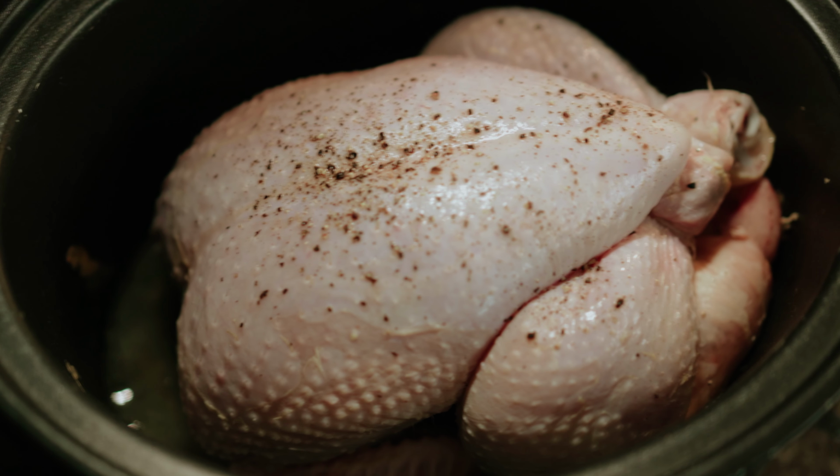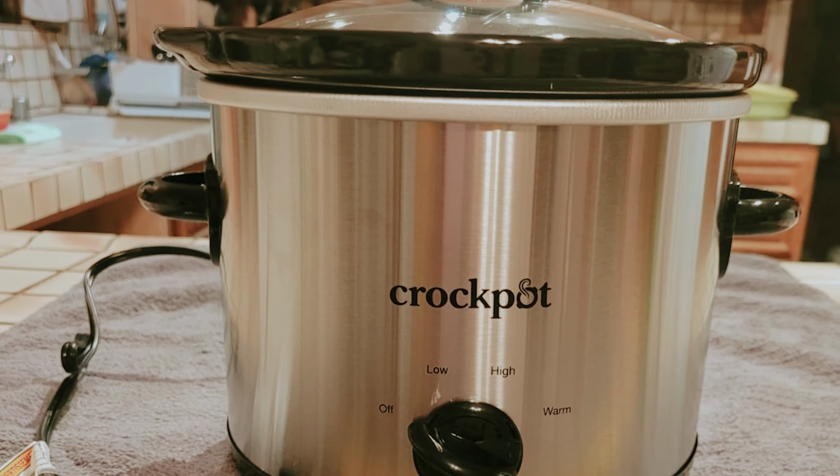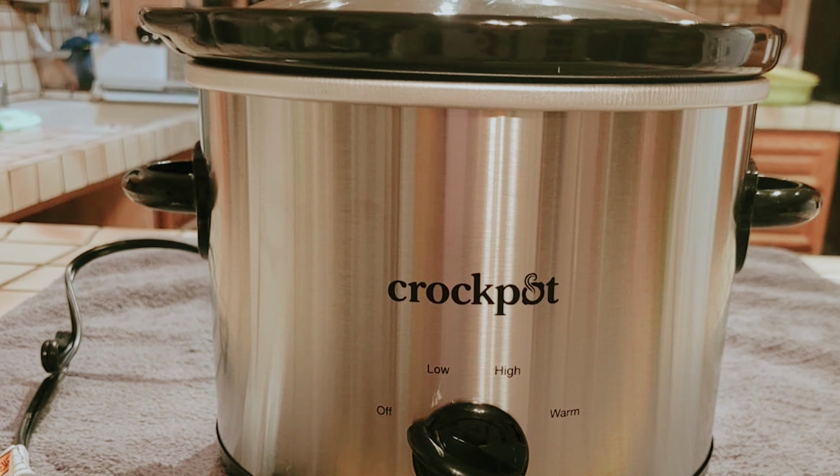Still searching for the perfect slow cooker? Well, don't throw in the towel just yet. We've got more coming your way.